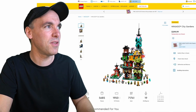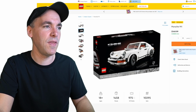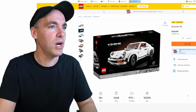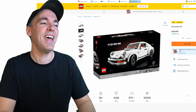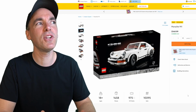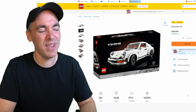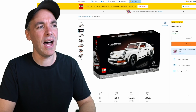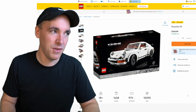There's no particular order to this other than maybe how they came out or how they were announced, but the next one that came up that was pretty popular was the Porsche 911. You guys know I love creator cars, and I've purchased pretty much all of them that have come out recently, with the exception of the Aston Martin. I could never really get into that one at all, but I love these vehicles, and I'm going to buy this. I am doing something a little fun with this though.